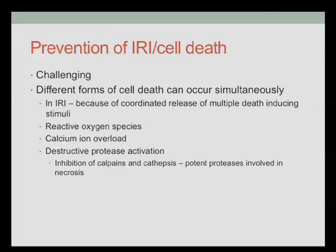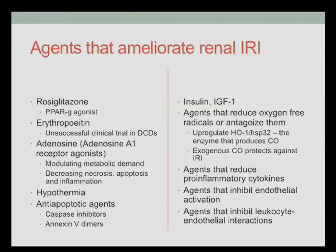Again, we have to think about what agents we want to use, because we probably want to use different forms of agents that inhibit both. So the prevention of the actual cell death that goes on after ischemia-reperfusion injury is obviously challenging, because there are different forms of cell death. And reactive oxygen species, or calcium ion overload, or protease activation can all lead to death from multiple stimuli.